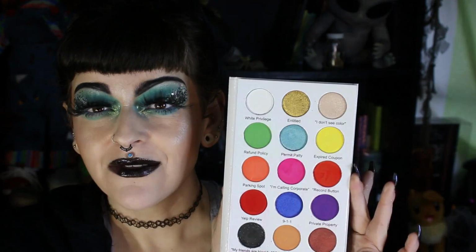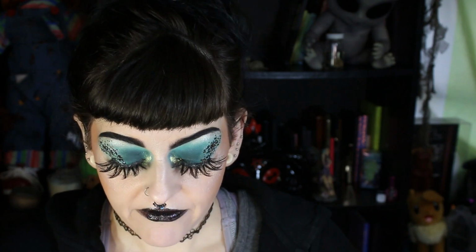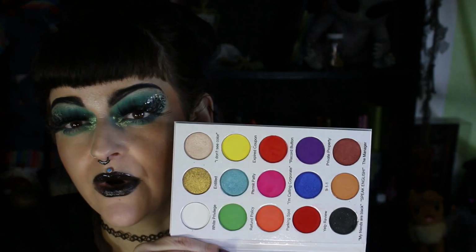I'm getting rid of this Dazzle Me Dead Attack of the Karens. I love the names of these shadows. I love this cover art. I love the idea of this palette. The formula is decent. It's not bad, but it's just another rainbow palette. And I have rainbow palettes that I would reach for over this. And so I'm going to get rid of it. Even though I want to keep it because of the packaging, I'm not going to use it. And I'm going to get rid of it.